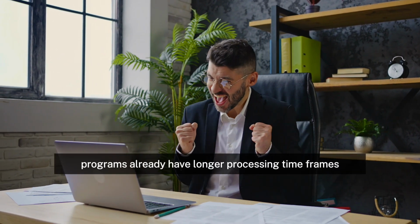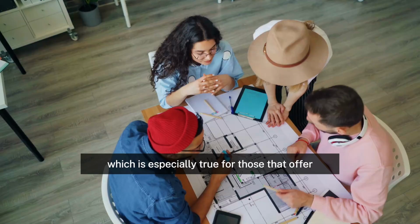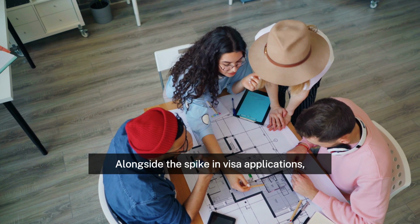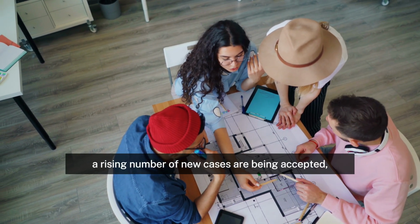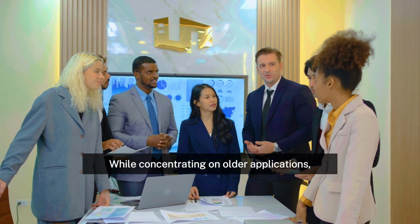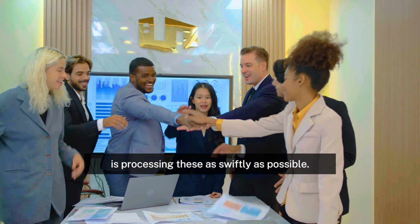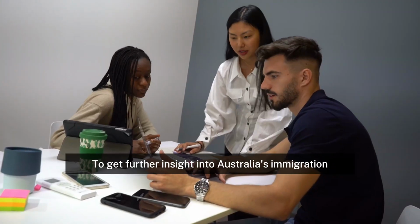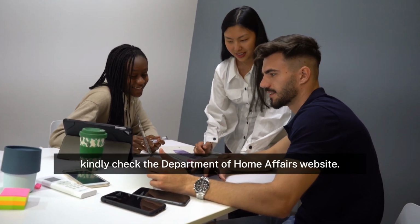Most immigration programs already have longer processing timeframes, which is especially true for those that offer temporary visas. Alongside the spike in visa applications, a rising number of new cases are being accepted and a considerable share of the older cases are being handled. While concentrating on older applications, the Department of Home Affairs is processing these as swiftly as possible. To get further insight into Australia's immigration regulations, kindly check the Department of Home Affairs website.